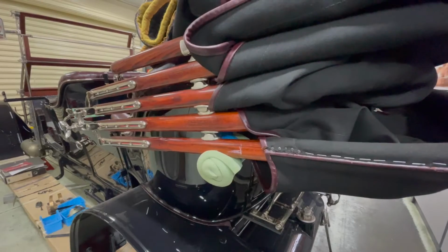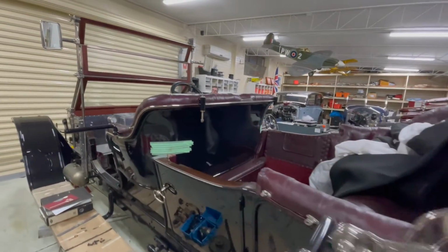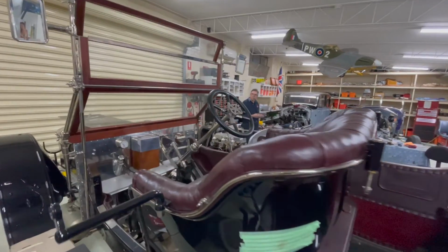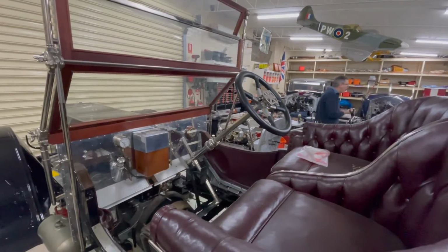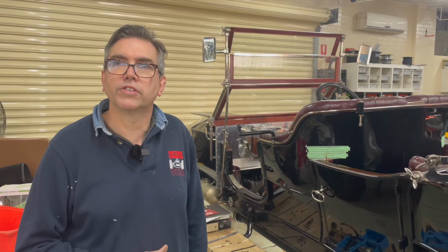So we haven't restored the car. The owner's done a lot of the work and had contracted a lot of the work himself, but he's given it to us to finish it off and get it running. So it hasn't run at this stage. So we're in the process of finishing it off and finding the final components and getting it all together.